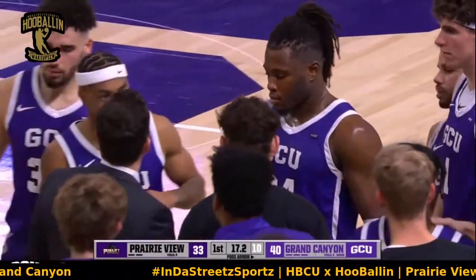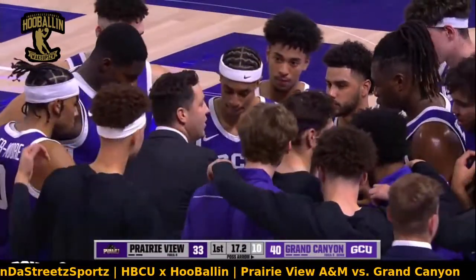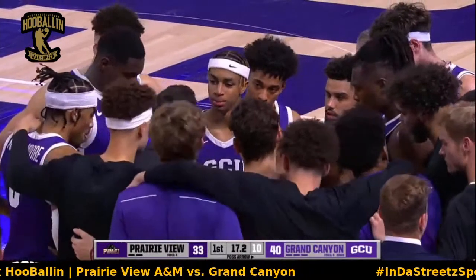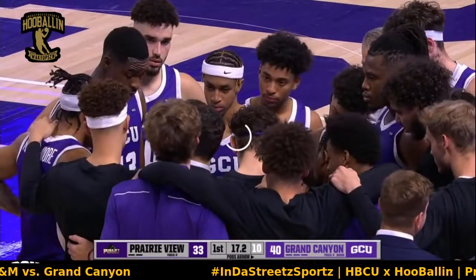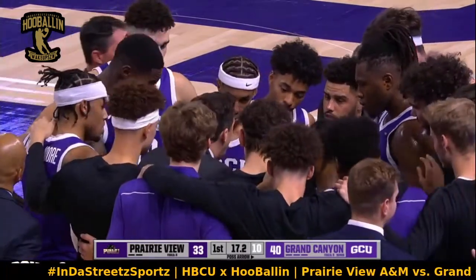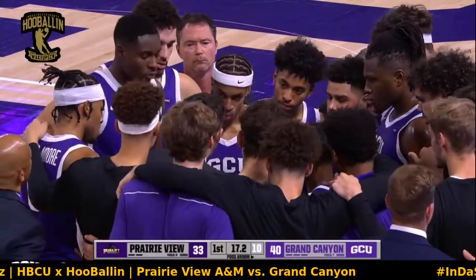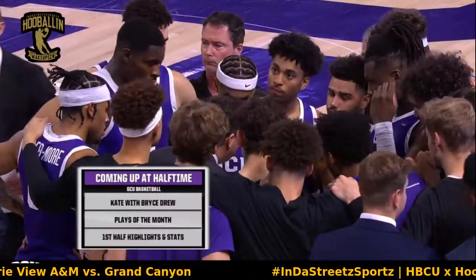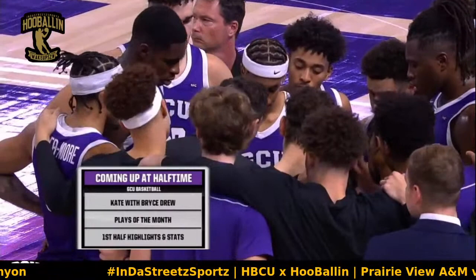Timeout on the floor with 17.2 seconds left. Coach Drew wants to draw something up here and also reiterate some of the fundamentals, because the Panthers definitely have stepped it up. You got to give them tons of credit here in the second half of the first half. They got kind of hit in the mouth. They came up off the mat swinging.